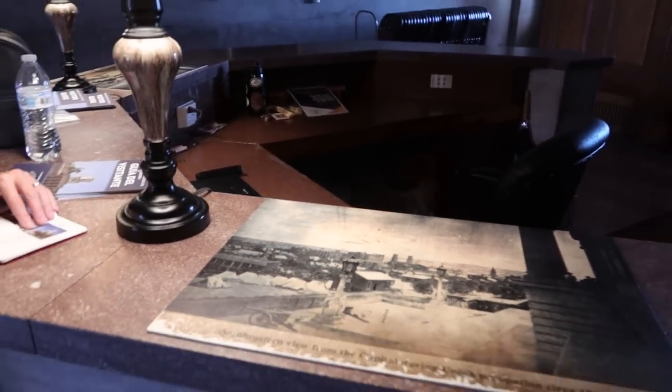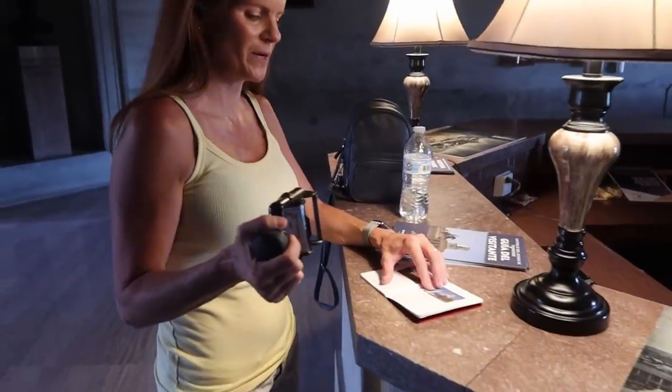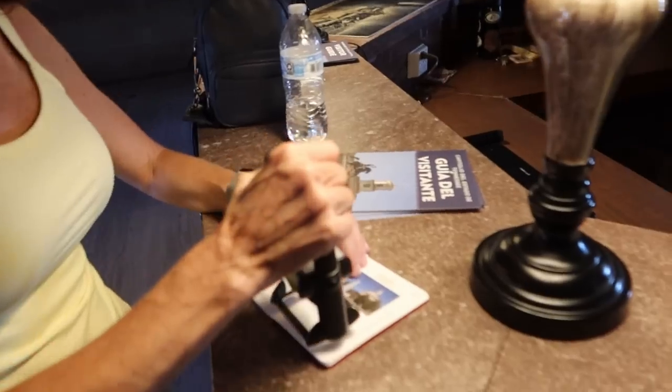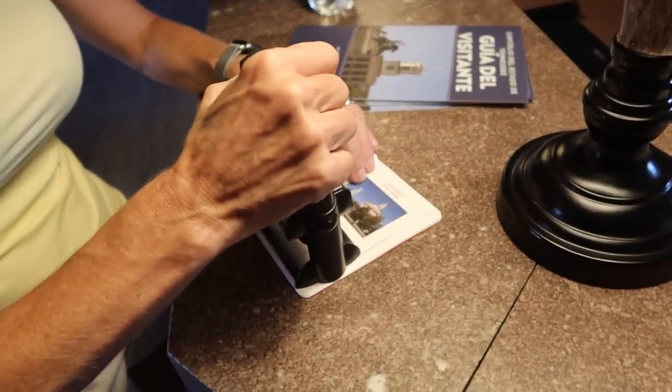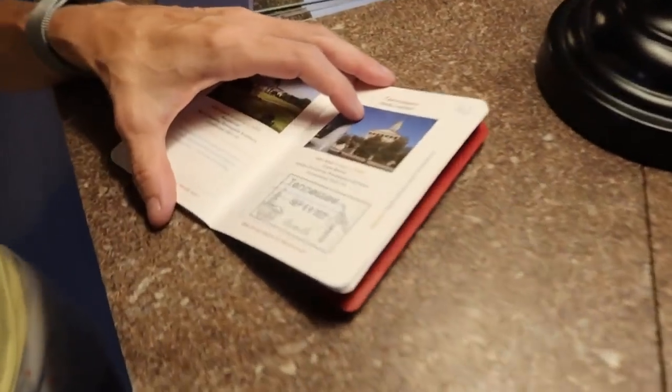Well, the person who's supposed to be manning this desk is not here. We waited, what, 10, 15 minutes? Yeah. But we found the stamp. So we're going to do it ourselves. Are you ready? Watch me mess it up. Just do it firmly. There you go. I did it. Looks perfect.